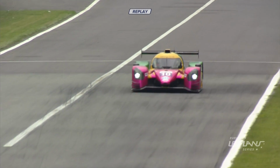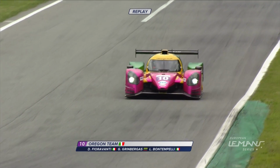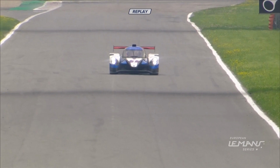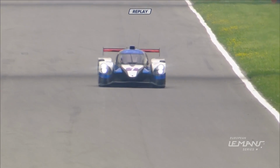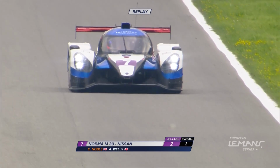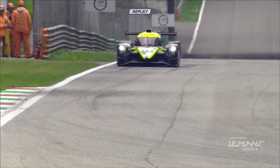Damiano Fioravanti a little earlier on, really on the ragged edge, slowing for the first chicane. Incredibly bumpy there on the approach. Did just about get through the chicane there, braking as late as he dared. And Colin Noble then finishing in 2nd position, just ahead of Fioravanti, but the times were tight, a 1/10 of a second.